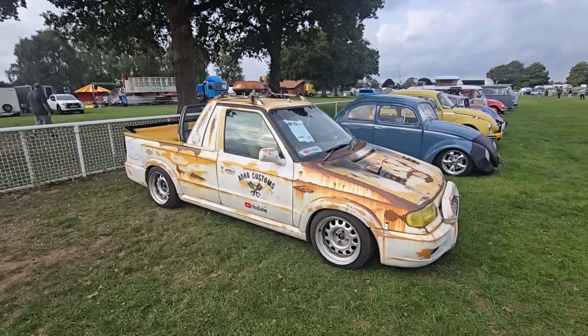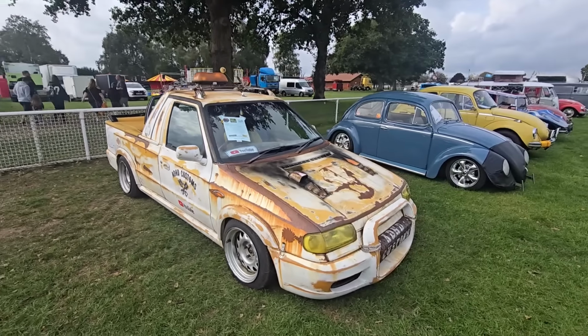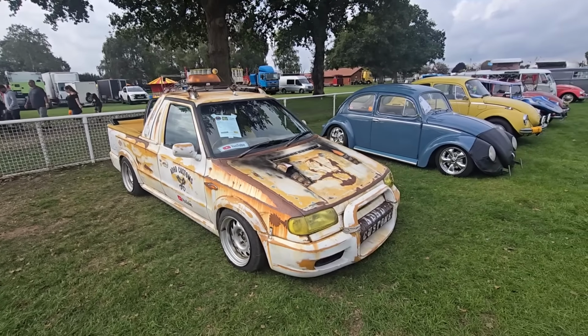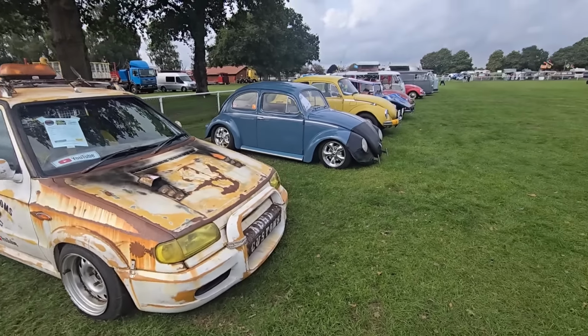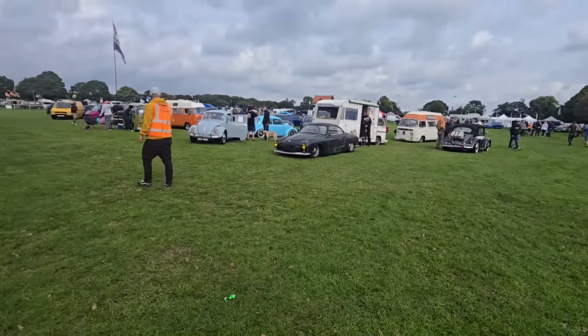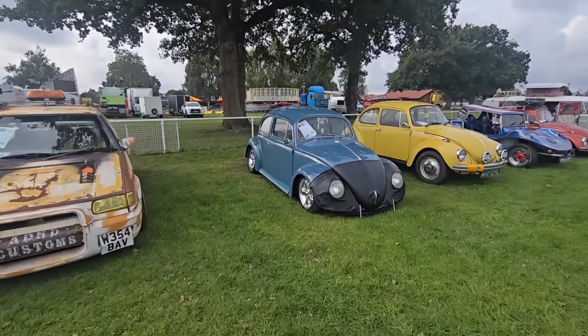Okay, we are now set up for the show and shine on the Sunday. This is the main event. 2 o'clock they're going to call the results. Not thinking I'm going to win anything, but you never know. There we go. We're set up. I'm not going to do a walk and talk for the vehicles today. Let's just do a montage, shall we? Let's get into it.